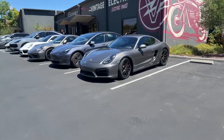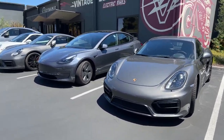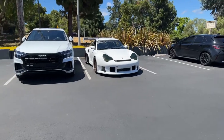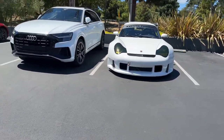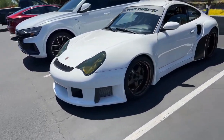All right, so here I am at the Wheels and Watches event with Dynamic Detailing. Let's go check out some of the cars. Looks like we've got all the gray cars over here with a Porsche Cayman, a Tesla, another Porsche. A 996 showing some support here, seeing how I just sold my 996. Let's take a look at that.